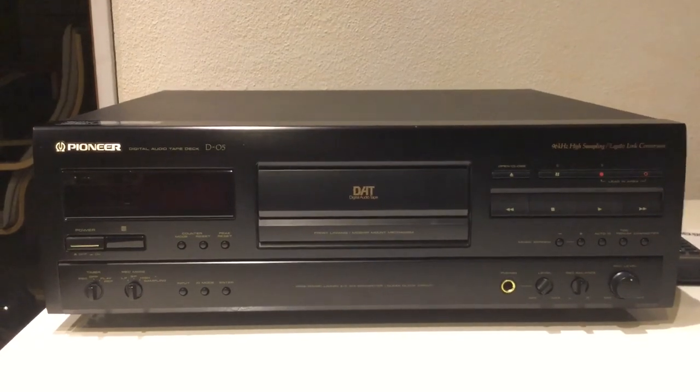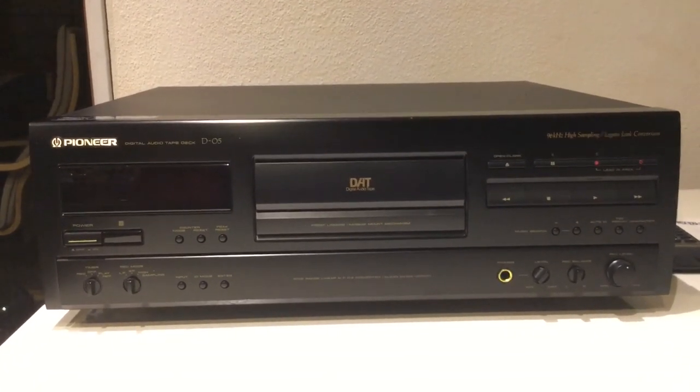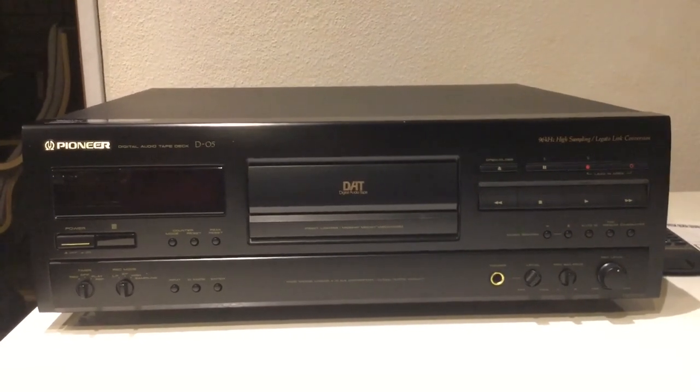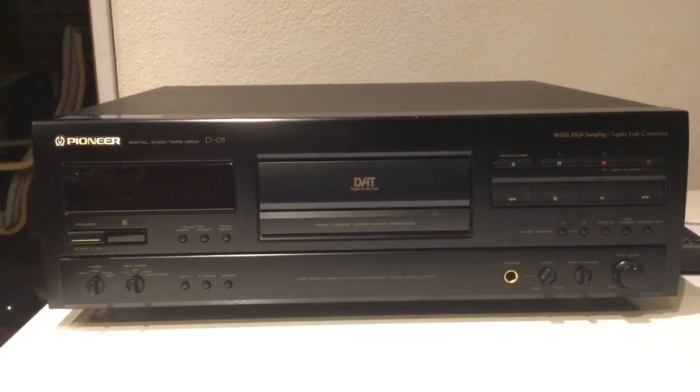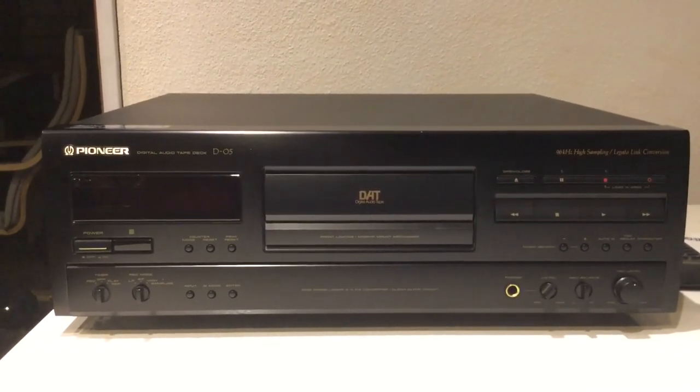So there's a brief description of the Pioneer D-05 DAT deck. Let's get it rigged up and see how it performs.